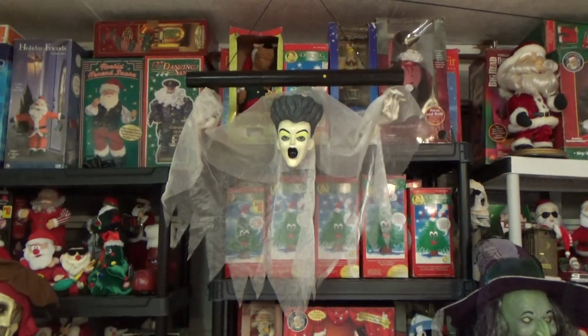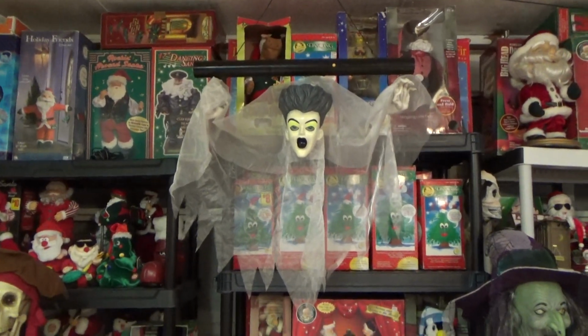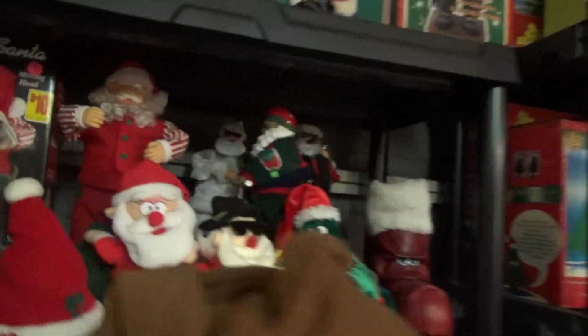As you can see, she works great, and I personally really like the soundtrack in this item. It's really cool, honestly. And we'll turn the lights out just to get a better look at the illumination of this ghost.